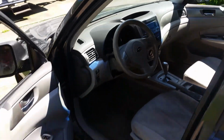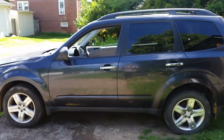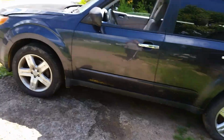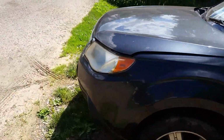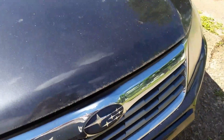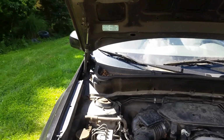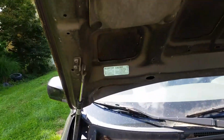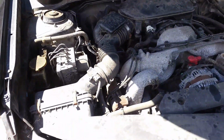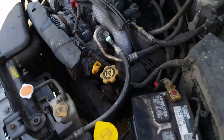All right, so we got it on the level. So it's not a bad looking Subaru Forester or whatever. Let it cool down a little bit, and let's see if I can get this finger under there. Struts are good. Looks like they've been on there for a while, so that's cool. And there's the engine. Everything's attached. Nothing's missing.